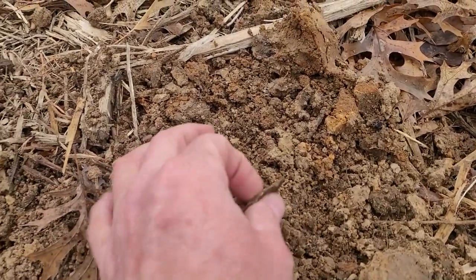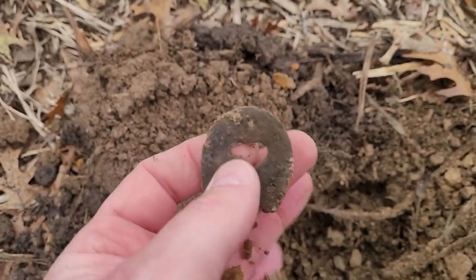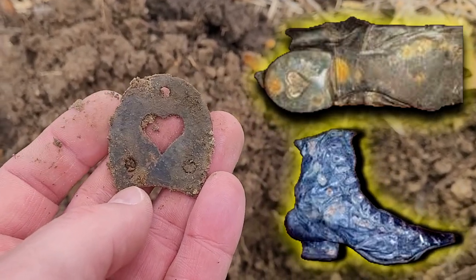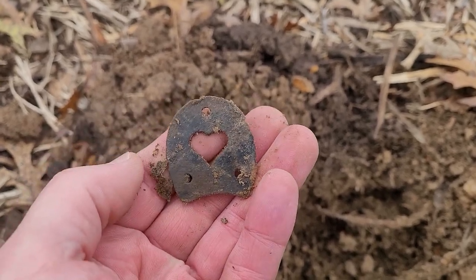That's my fifth one of these I've dug. That is a heart heel plate. And that's a woman's. That's a ladies of the night heel plate. If I can find the picture, I used to have a picture of this on a lady's boot. I'll see if I can put that picture up right now. But check that out. In great condition too.